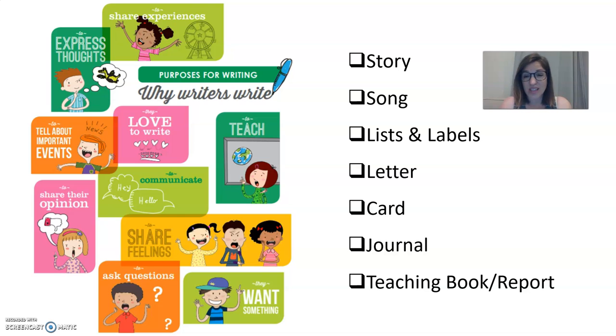My kids really love to write lists and labels. Sometimes it's lists of things that they have around the house, lists of their stuffed animals or their favorite things to do. Sometimes it's helping me by writing a grocery list or making a list of maybe things they need to get done that day.